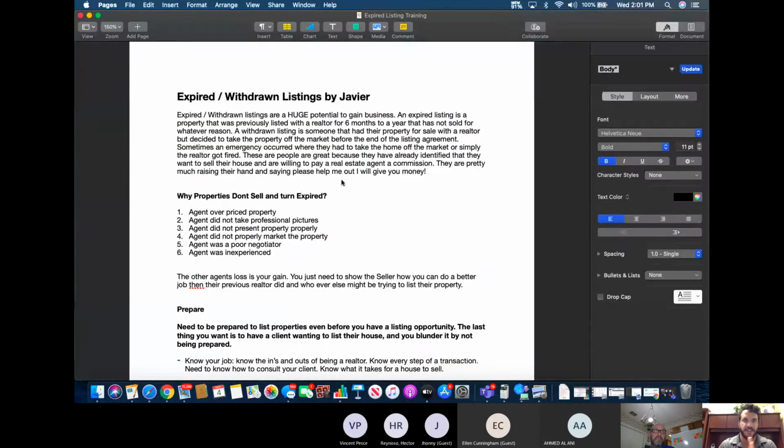All right, so expired listings. Obviously, this could be a huge part of your business. Some people, this is the only thing they do. The reason a lot of people focus only on this is that it's pretty much low hanging fruit, essentially, and it's a targeted market. We've already pretty much identified that these people are trying to sell their house.